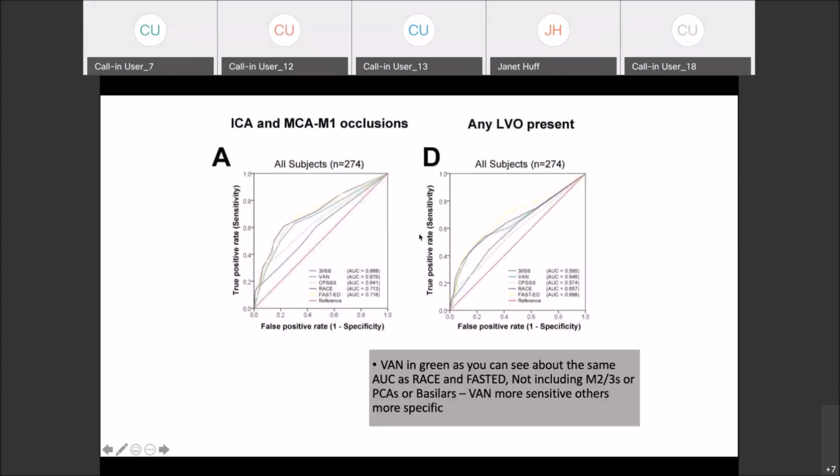And this is very interesting to do. So if you look at the curve, all subjects, you can see RACE, FAST-ED, and VAN. They're all very similar, but the difference is one is more sensitive and one is more specific. And this is any LVO. This is if you just say ICA and MCA and M1. And if you look at all LVOs, you see how the curves are very similar. I just think that's kind of cool. It just shows you that the area under the curve is very similar. This is just one study.